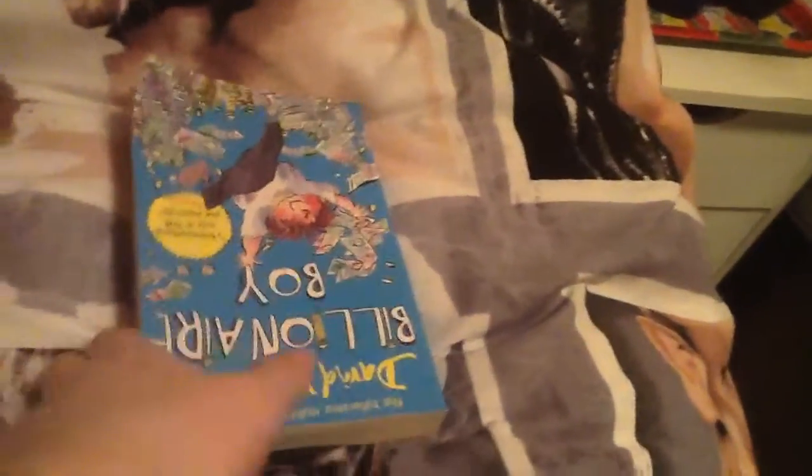More books on the shelf. And these two of mine, I don't know why they end up on Joe's shelf. And then just two DVDs, Nintendo DS, Zelda, and a trainer.